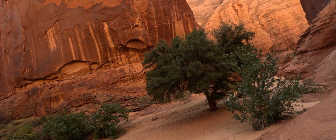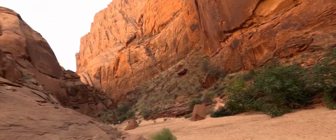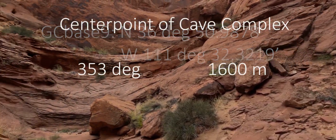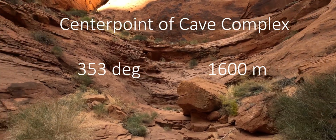Okay, so we're down here in the canyon at the first tree in the middle of the canyon. And this is going to be GC base 9. Basically, we're going to get a reading to the center point here, and that's about it. So I'll post it on your screen and you'll see it.